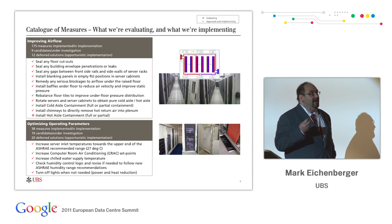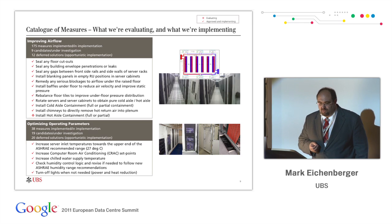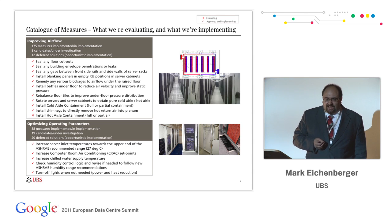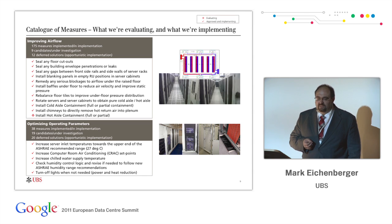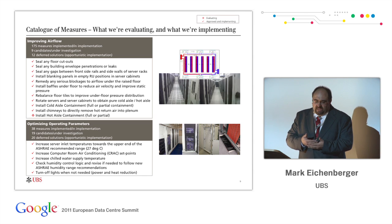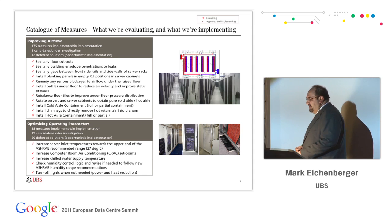But really, put blanking panels on. You'll see it on the lower row of pictures, how we put the sealing of the data center into place with blanking panels, with brushes that actually hold our air, or when we have ducts. That's really a simple measure to do, but it is quite effective.